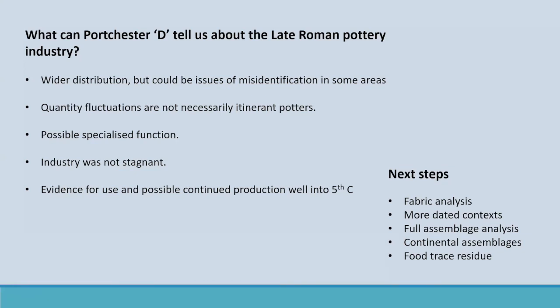And this is a distant dream about food trace residue. If it was a specialised food product or specialised cooking, it will be difficult to find any food trace residue. And as I said, pottery could be used for all different purposes, so it would be really, really difficult to find out their original function. But technology is improving every day. So maybe, a distant hope.